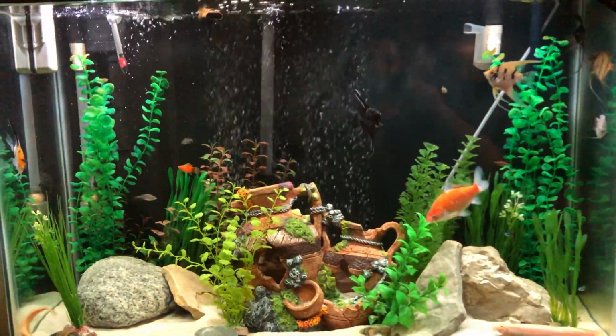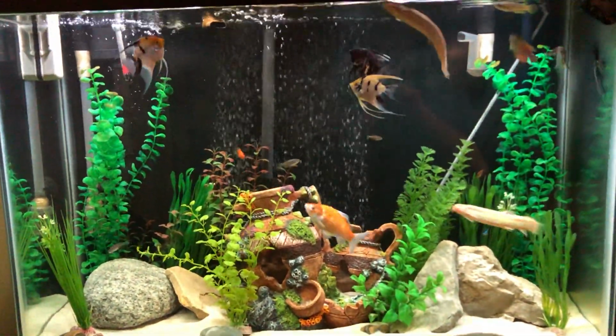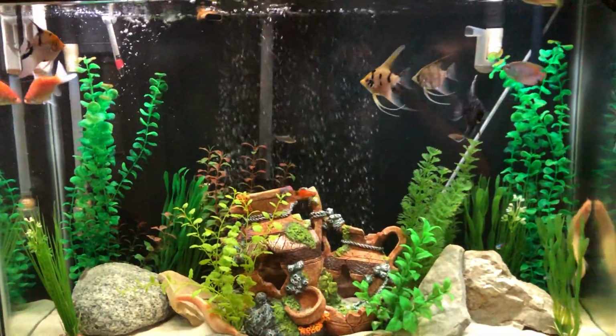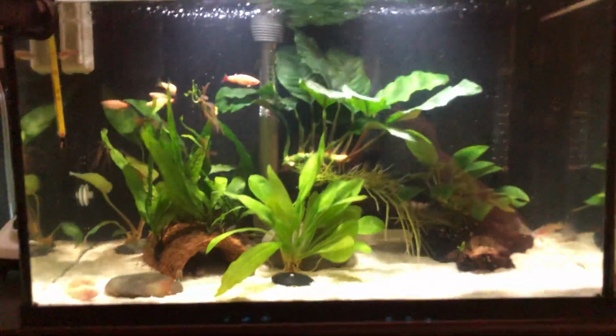Fish are doing great. Everybody's happy and healthy, swimming around. I need to do a water change in the tank though. It's due for a water change here in a couple of days. I do one once a week, every Thursday. So they're doing good. As for the 10-gallon plant tank, it's doing good.